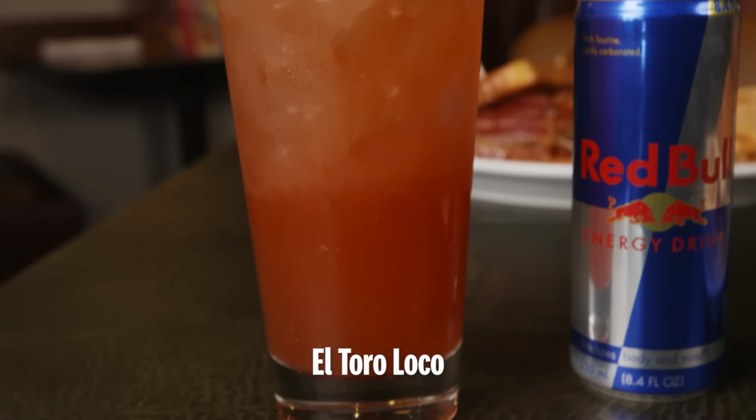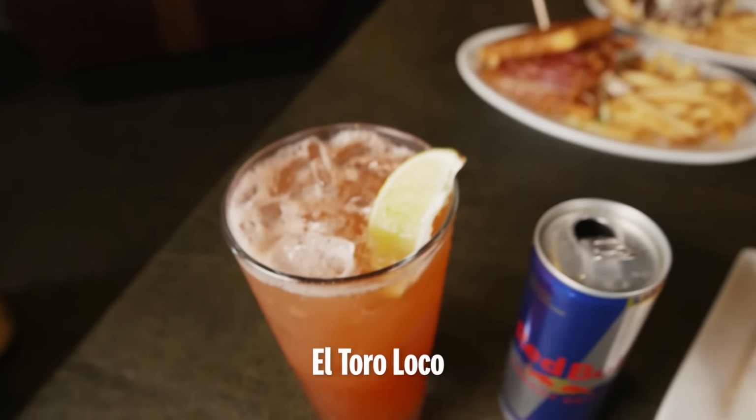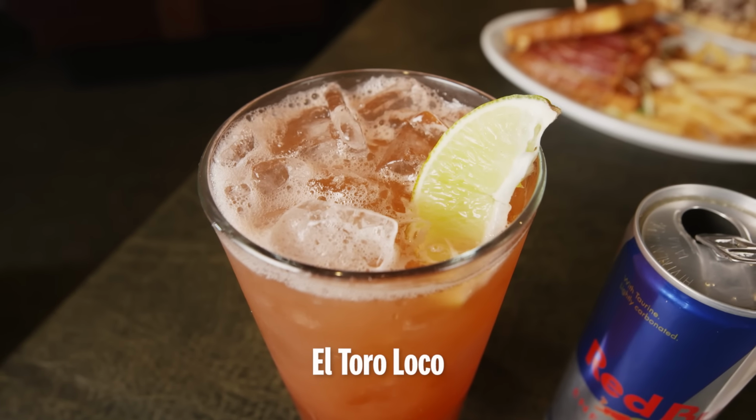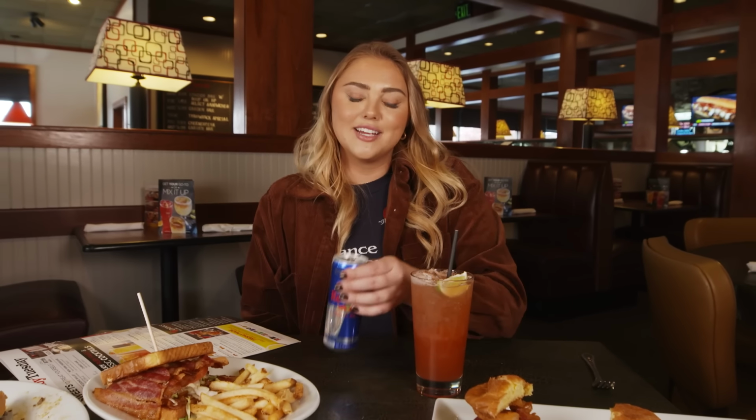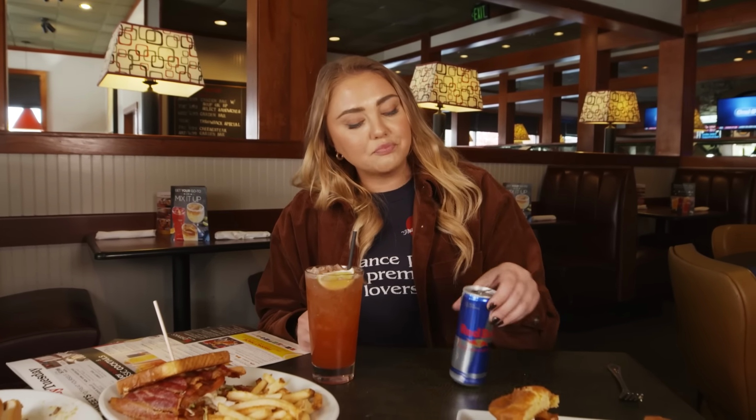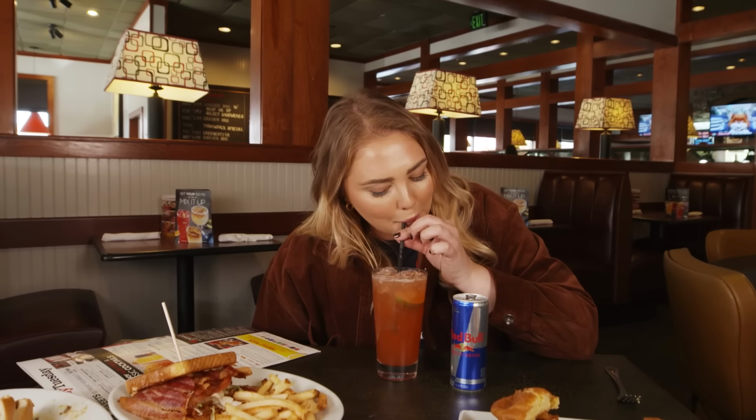Okay, we have the El Toro Loco. It has tequila, strawberry, triple sec, lime juice, and it's topped with Red Bull. It's like at diners when you get your milkshake and they give you the canister that it came in for a little extra. They give you a little extra of your Red Bull, whatever you didn't finish. Which also, Red Bull's expensive, so thank you for doing that. Tequila? Okay, fine.